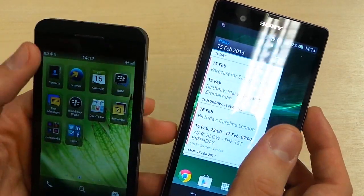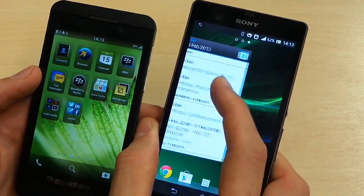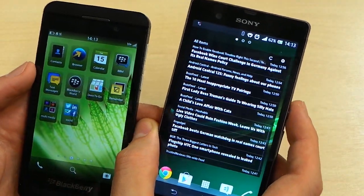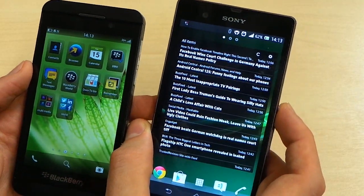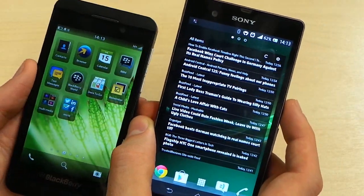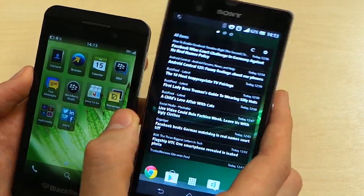The BlackBerry Z10 has a power saving mode, but it wasn't anywhere near as comprehensive as the Sony Xperia Z's. So all in all, in terms of battery, pretty even keel, with the BlackBerry edging slightly ahead, largely because we didn't end up using it quite so much. Not entirely fair, but that's how it goes.